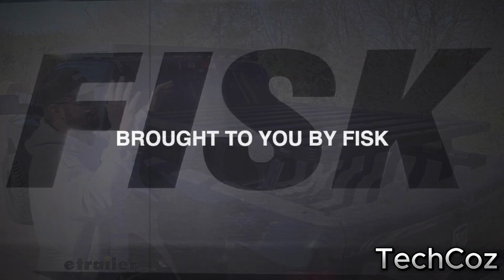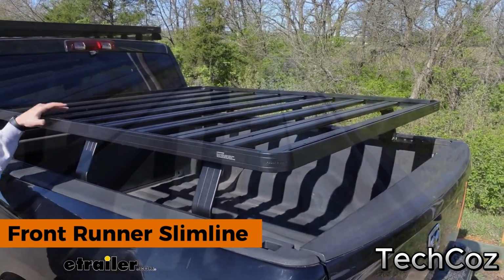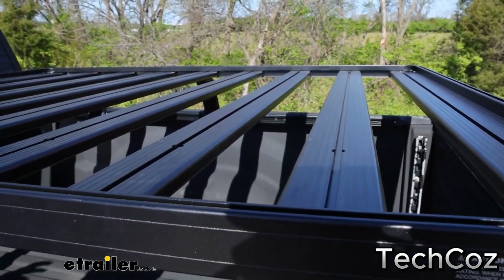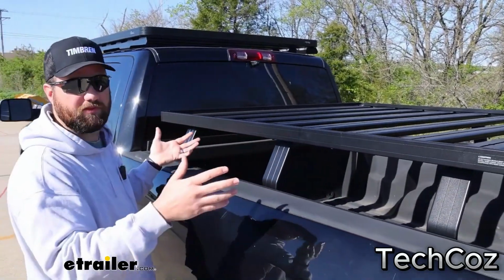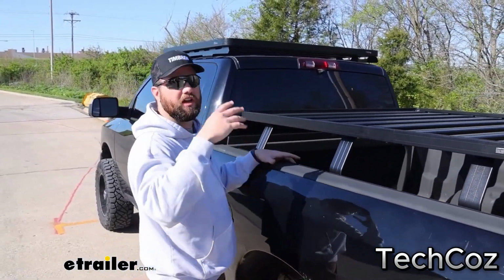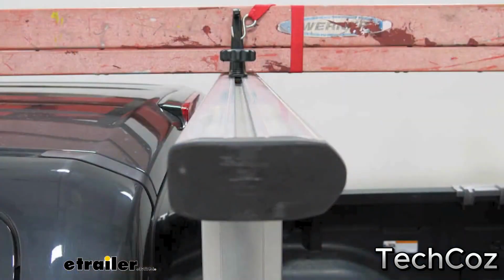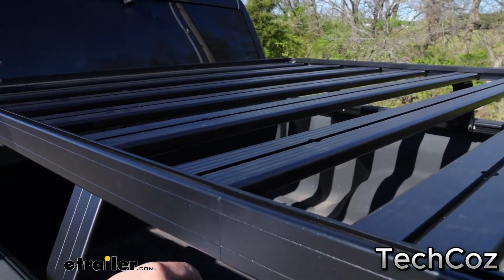Stay tuned. Front Runner Slimline. The Front Runner Slimline is an incredibly versatile and robust roof rack system designed for those who need to maximize the cargo capacity of their vehicles without compromising on aerodynamics. Perfect for adventure enthusiasts, overlanders, or anyone looking to haul extra gear, the Slimline is built to withstand harsh conditions while maintaining a sleek and low-profile design.